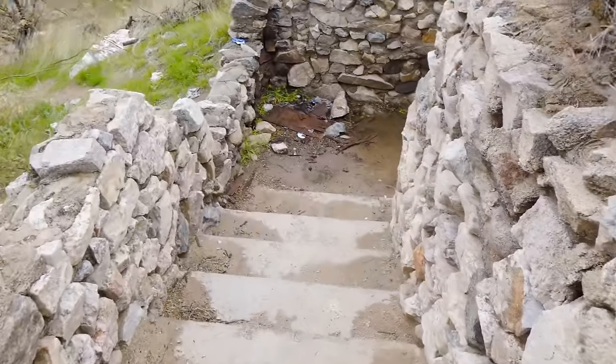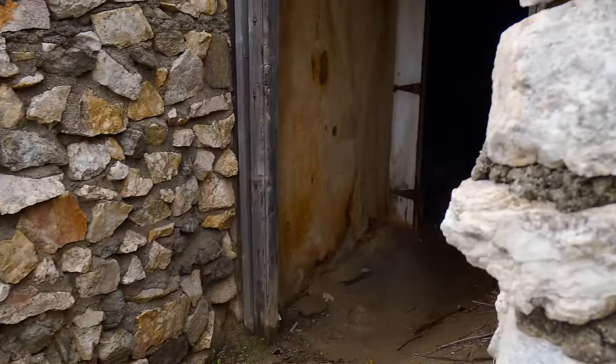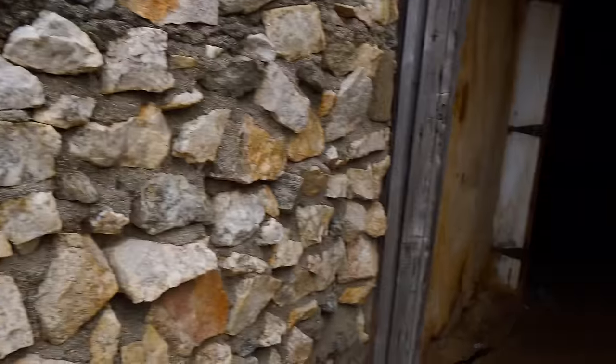I guess I did see a picture of these stairs. Is it locked or is it open? No, it's open. Whoa. Crazy. Oh, it's pretty flooded out. Oh, yeah. Wow.